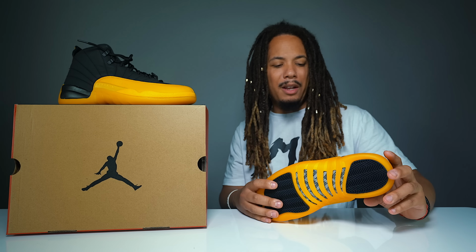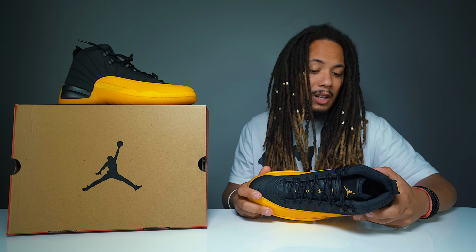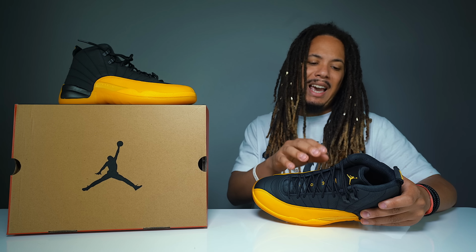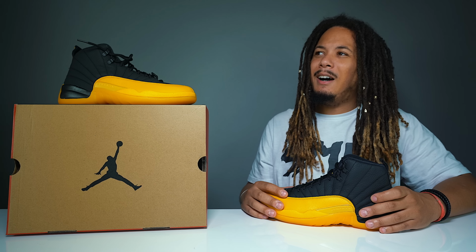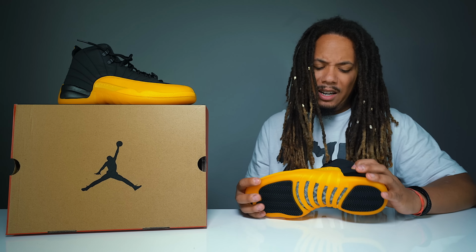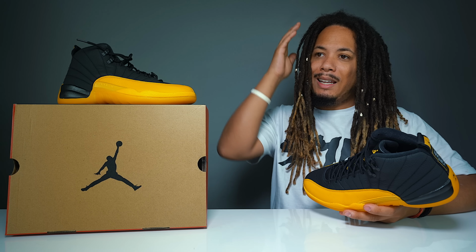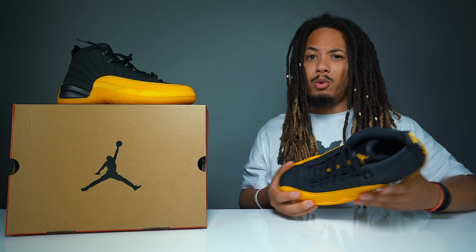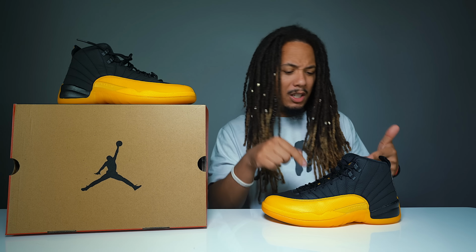I don't know if they had some leftover leather from the Pine Green 2.0s, or the Sports Illustrated. There have been a couple of shoes that have used this same exact leather this year. I just really haven't been a fan of this one in general. I wish they would have used the same leather that was used on the Flu Games. I think they even used the same leather on the Sport Royal version, the black and blue one, which was closer to the Flu Game than these.